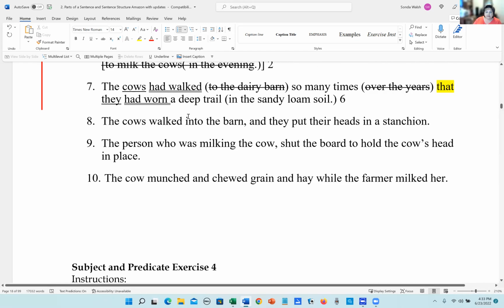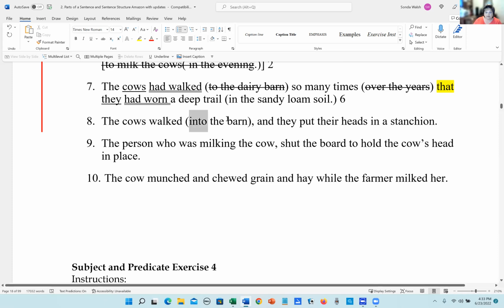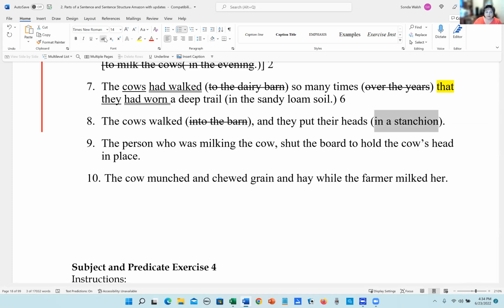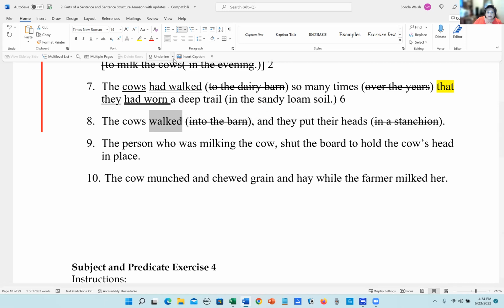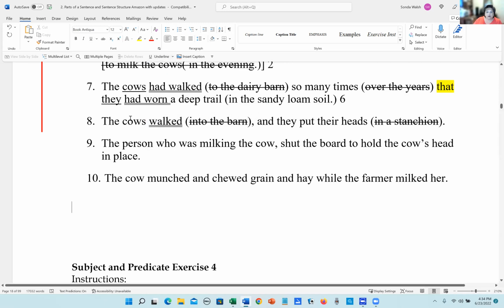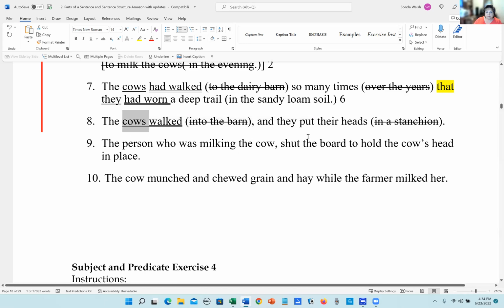Number 8, into the barn is a prepositional phrase. And I don't need that, so I'm going to just mark it out. And in a stanchion is a prepositional phrase. A stanchion is a thing that holds their head when they're eating. So I'm going to mark that out. And I'm going to look for verbs. Walked is a verb. So I'm going to underline that twice and ask myself who walked. Cows walked. So cows walked is one subject and verb.